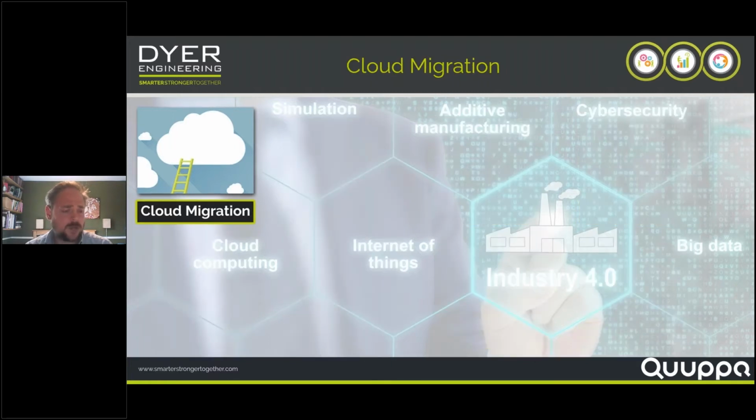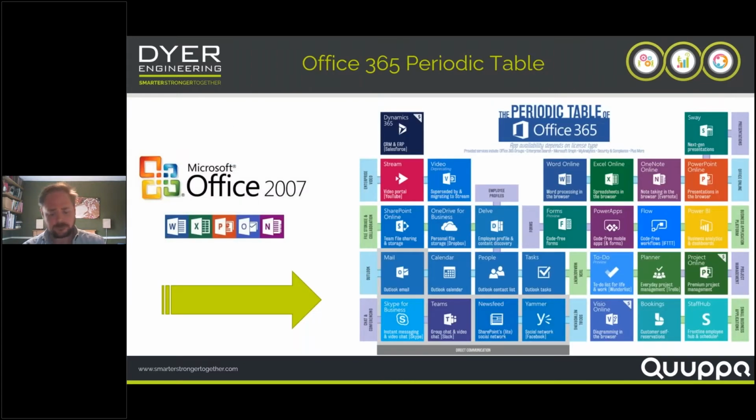So our digital journey started with cloud migration from our email server about 5 years ago. And it was a bit of an accidental first step forward into the world of emerging technologies, cloud technologies. And yeah, it's been quite a rapid rate of change since then. So with the option of either investing in an on-premise server or going to software as a service with the new Office 365, at the time it seemed like an absolute no-brainer.